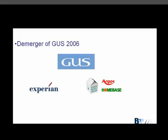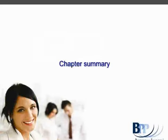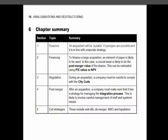It's absolutely crucial in this exam that you can not only evaluate a potential acquisition using numbers, but you can also talk about the strategic reasons for an acquisition, how it might be financed, possible regulatory issues, and also the need to make sure that after the merger you've got a sound integration plan. It's also very important that you know the term exit strategies and that you can discuss the various forms of exit strategy. You need to pay close attention to this chapter in your final revision. That completes this chapter debrief.